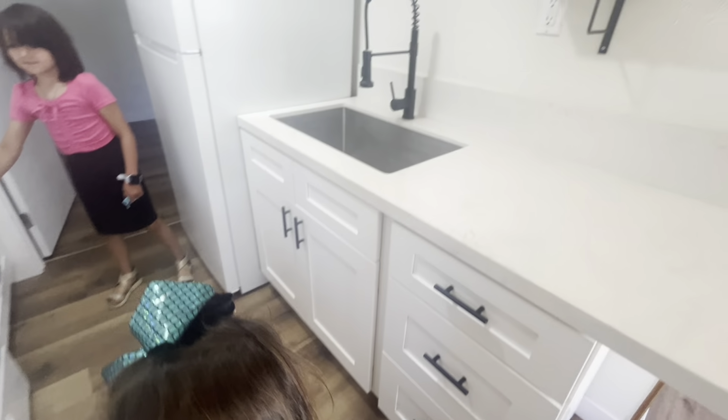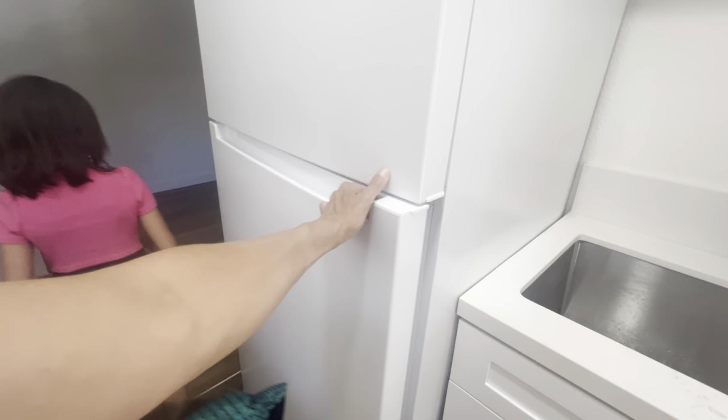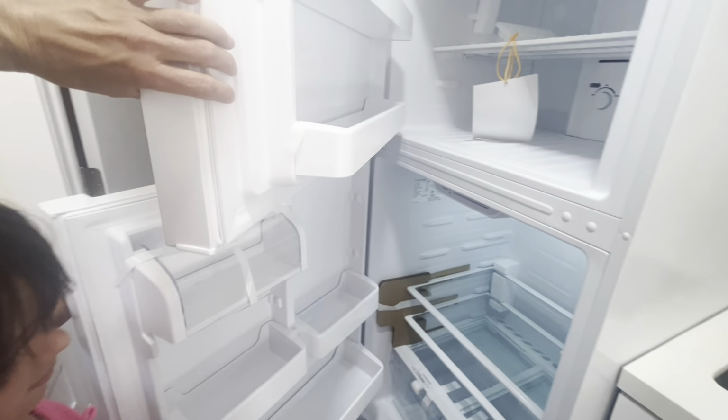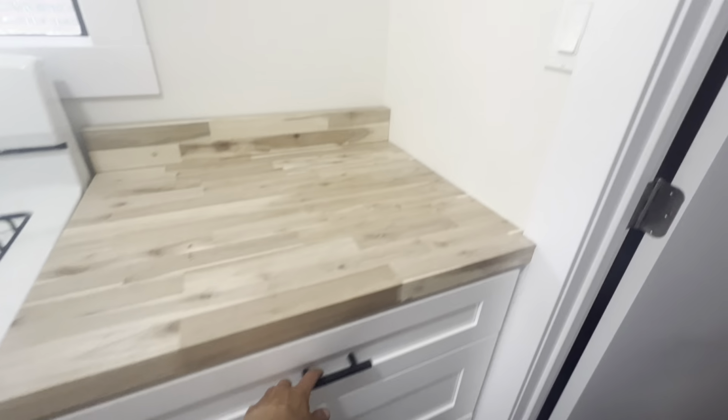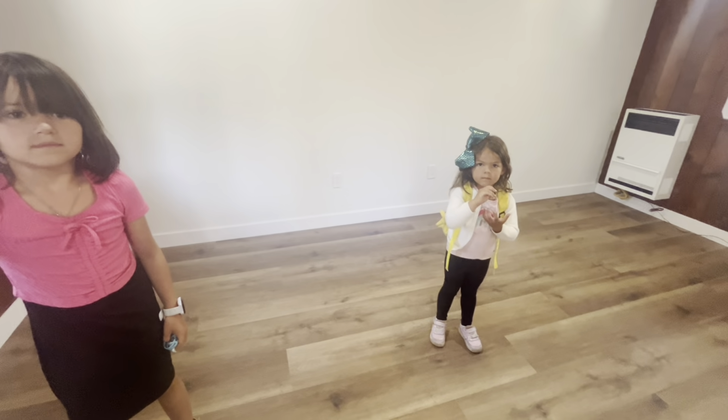Okay, all right, so let's go this way into the kitchen. We've got the oven and the fridge, which is brand new. Lots of countertop space in here too, and new cabinets.